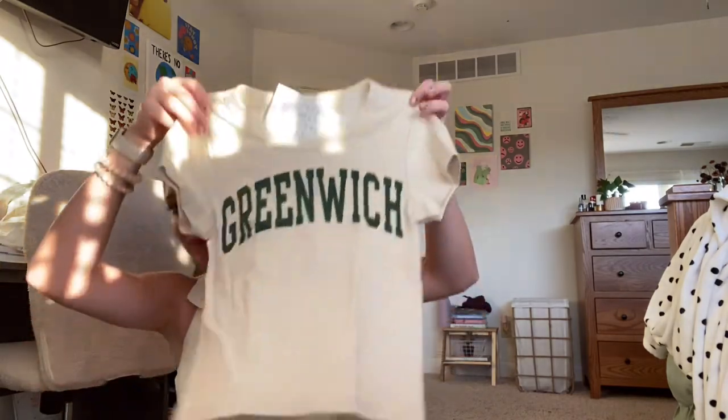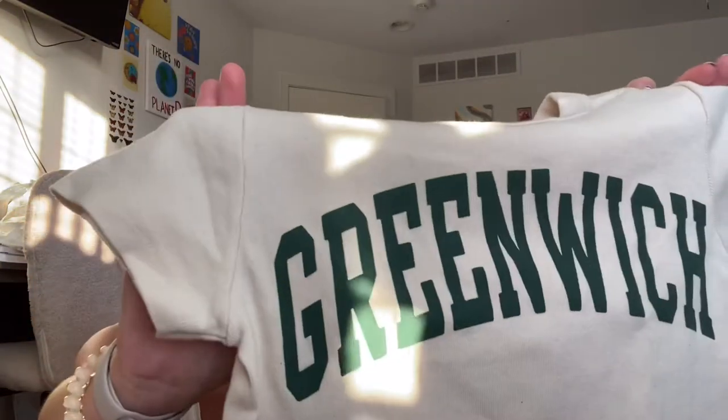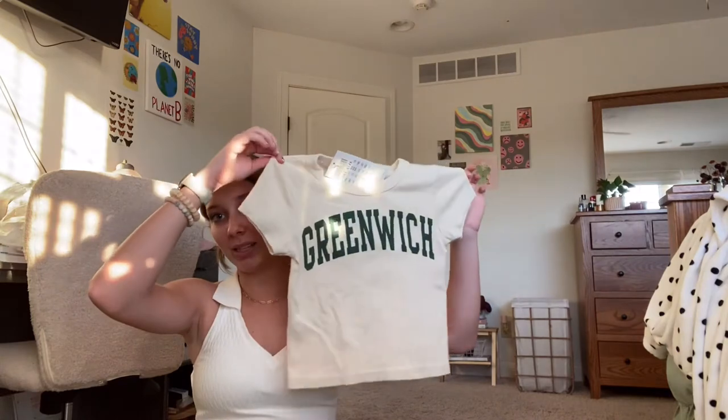Then I got this Greenwich baby tee. It's like green writing, but it's like a borough, I think, in New York City. I know it's in New York City somewhere. I don't know if it's a borough or not. I don't even know what that means. But she's gorgeous.